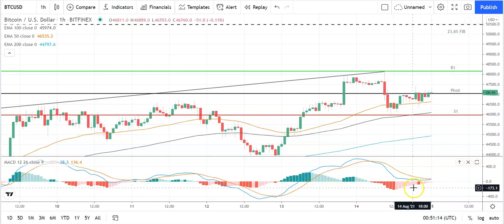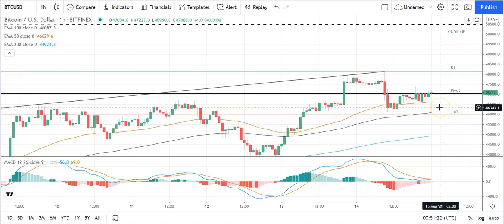Looking at the MACDs, got a marked narrowing of the bearish histograms at the turn of the day, so look out for a possible bullish cross this morning. That would support further upside through the day. On the EMAs, the 50 is holding its ground against the 100 and the 200. No divergence as yet, so keep an eye on that for direction as well. So key would be to avoid a fallback through the pivot at 47,053 and move back through to 47,500 levels to bring resistance levels into play. Failure to do that, support levels will come into play.